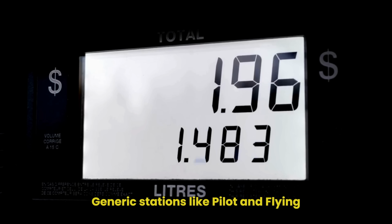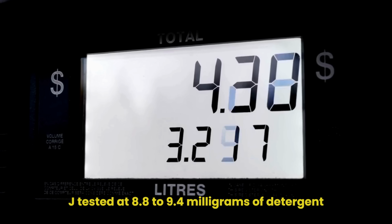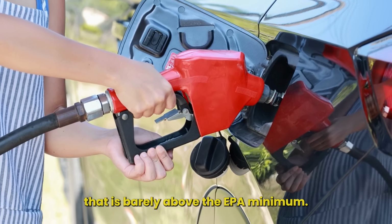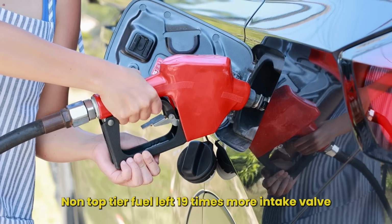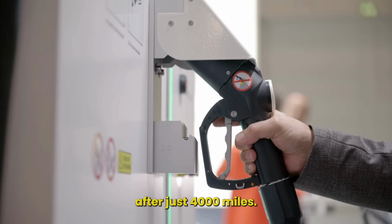Generic stations like Pilot and Flying J tested at 8.8 to 9.4 milligrams of detergent. That is barely above the EPA minimum. Non-top-tier fuel left 19 times more intake valve deposits than top-tier fuel after just 4,000 miles.